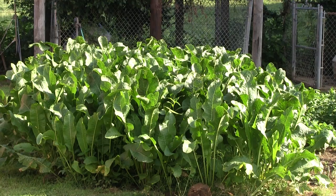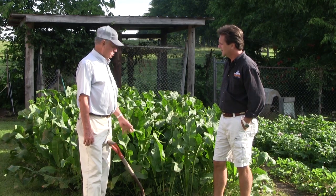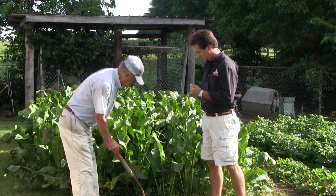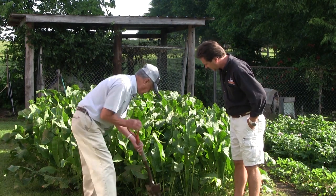This is horseradish here, and it comes back each year. You don't have to replant it. And you use the root system. That's the only part you use. The rest of it's just wasted. So you just dig the root up, wash it off, put it in the food processor, and there's what you got. Let's see what it looks like.